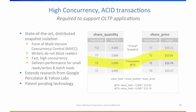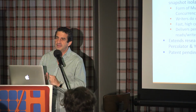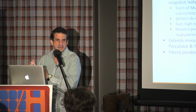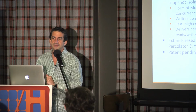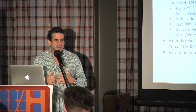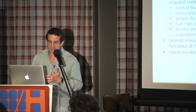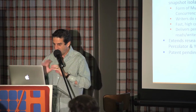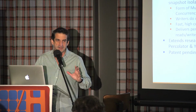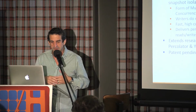And lastly, I think the biggest innovation in terms of computer science that Splice Machine has made is specifically in supporting distributed ACID semantics, being able to support transactions. So what that means is that all of the ACID properties, atomicity and isolation and consistency and durability, all of these properties are maintained via an advanced MVCC architecture.